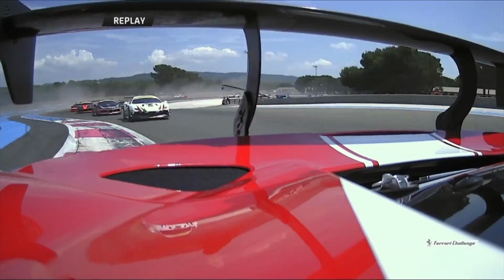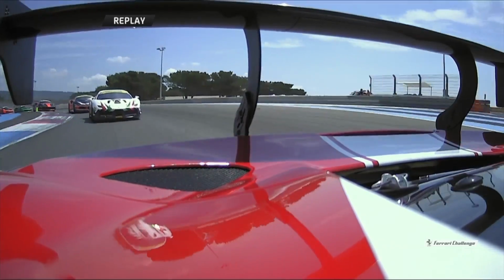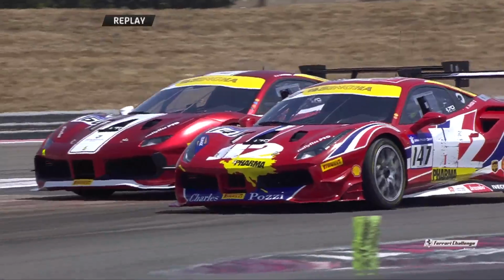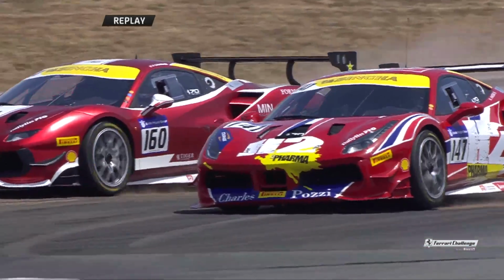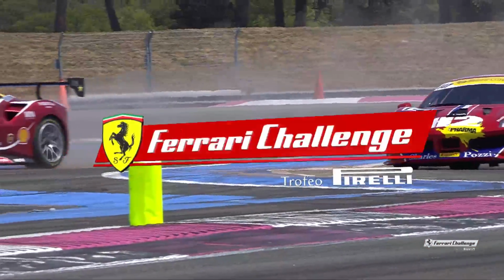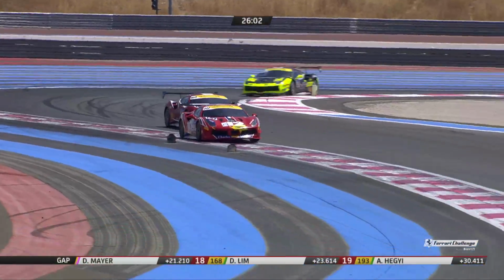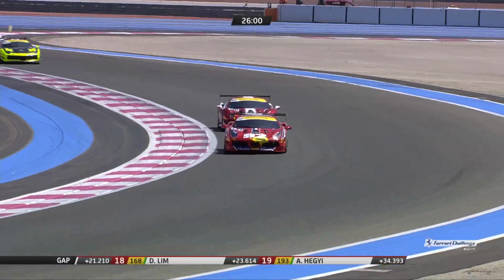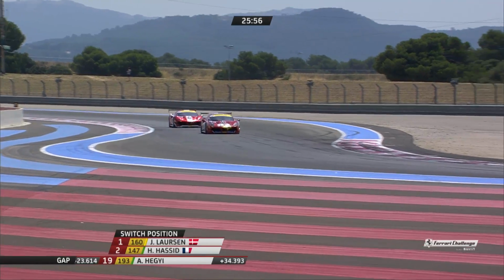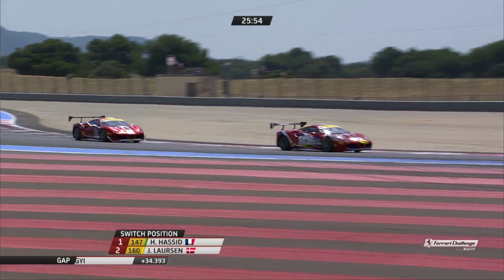And you can see the dust, and various drivers choosing not to take that first chicane to avoid contact with other drivers. And there we can see in replay once again where both of them ended up not being able to make the chicane. And now we go to the pictures live, and Henry Hassid has got ahead of Johnny Lawson then. Well, hopefully we'll get a replay of the overtake, but the positions have switched.